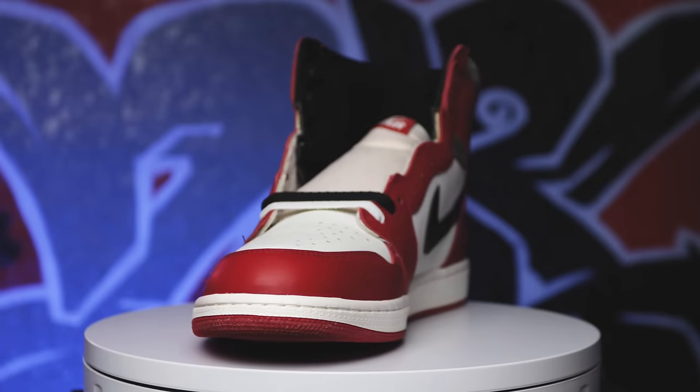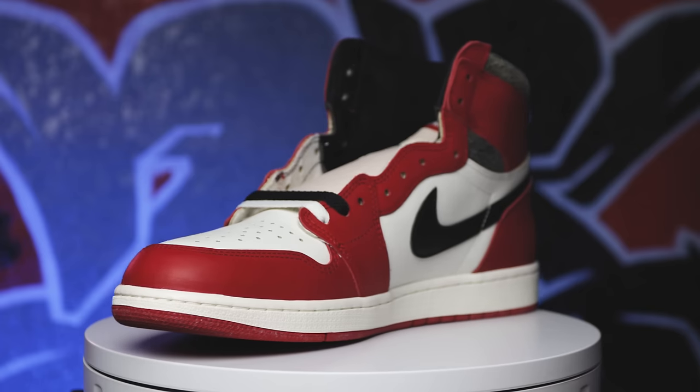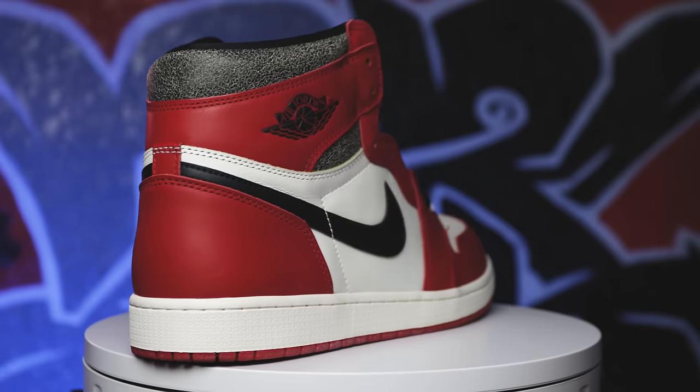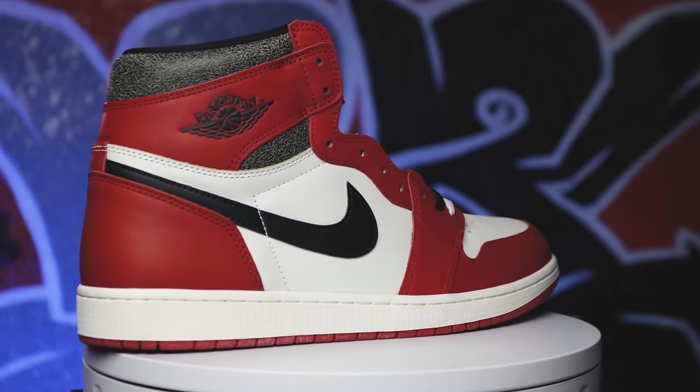And then yes, I still have a dead stock pair sitting on ice. But I'm not gonna lie, I think I need to triple up on this shoe before the prices get crazy. Yes, they're expensive, but I think these are gonna be worth a lot more later. And when that happens, I'm gonna be like, damn, I could've got those for $400 or $500. And now look at them. They're $1,200, $1,500, $2,000. Because it's a Chicago 1, bro.